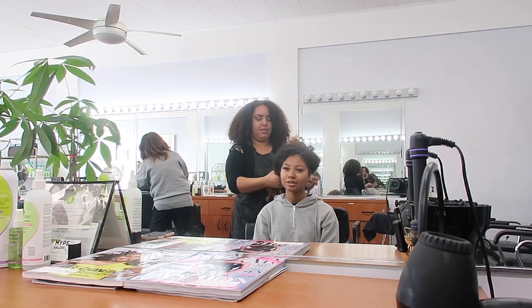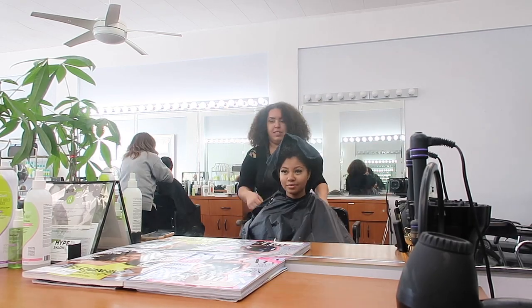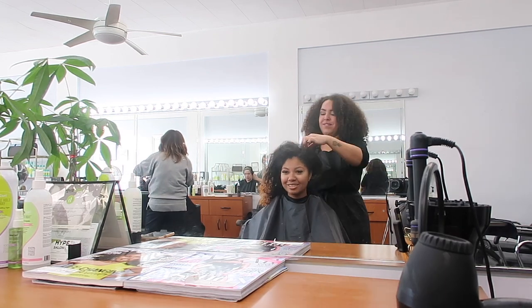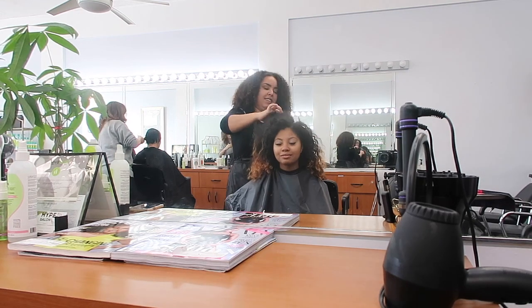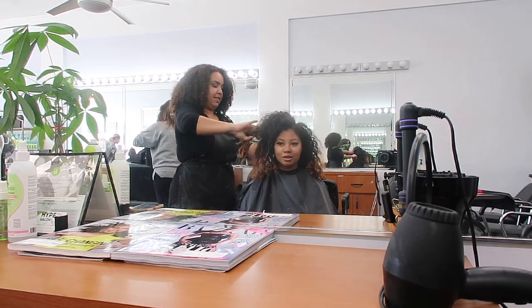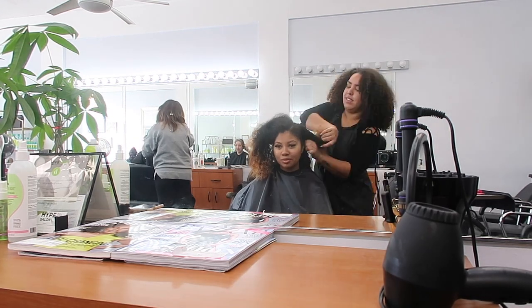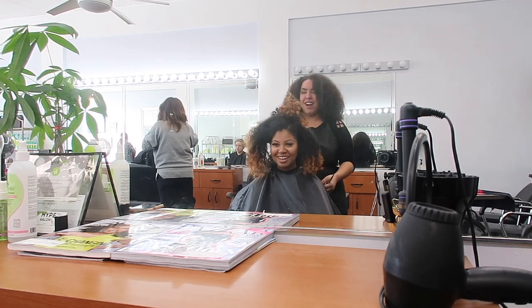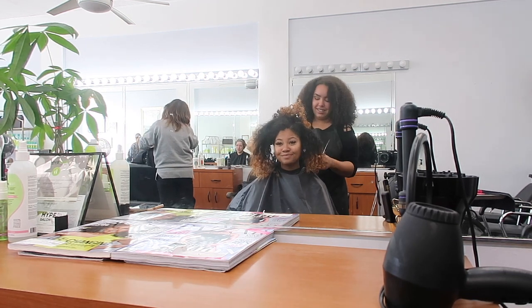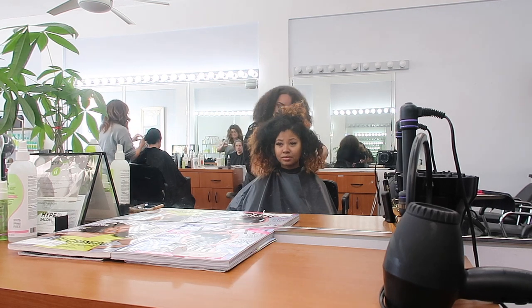So guys, I started off by telling her exactly what I wanted as far as length goes, and pretty much just going over the color again. Of course, we exchanged messages beforehand, so she already had an idea of what I was going for. So we started off by parting my hair out so she can go through each section and cut off what needs to be cut and pretty much create my shape.